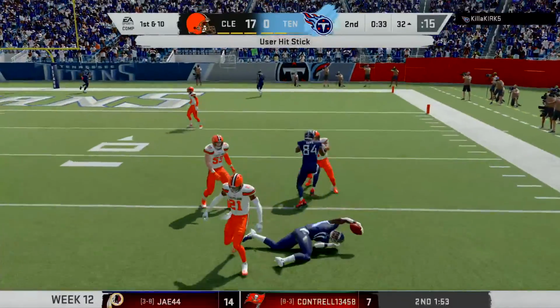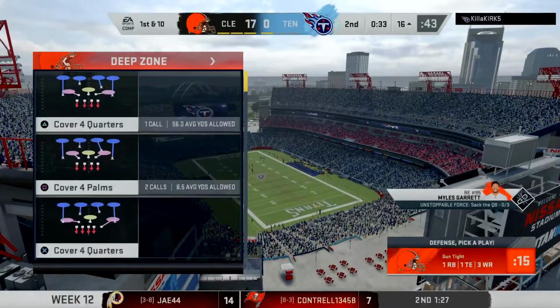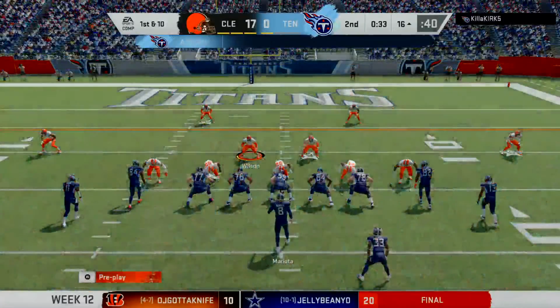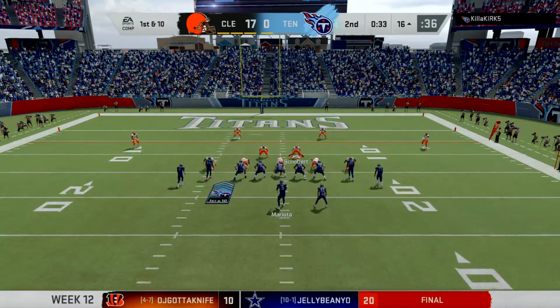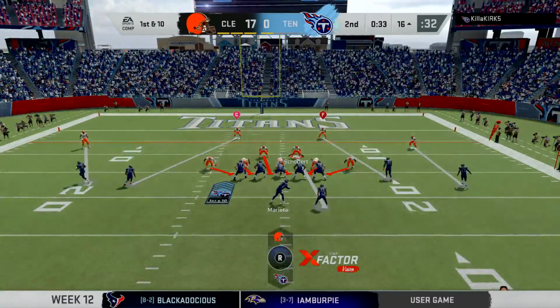This will be caught by Brown, and inside the 20 before he's brought down. Now Tennessee is going to use the second of their timeouts as the clock will stop with 33 seconds to go in the first half. The first red zone opportunity for the Titans. They come up 1st and 10 at the 16.